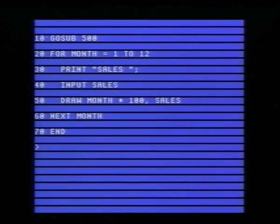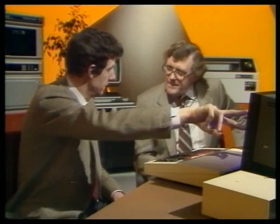Now, the first instruction is GOSUB 500, so at position 500 there is that subroutine which creates the graph. Yes, that's where it starts, this subroutine. A little more complicated than it looks. Yes, it's quite a detailed piece of program, but not very difficult.